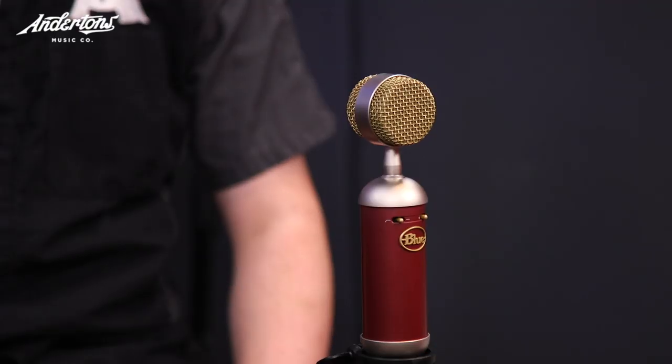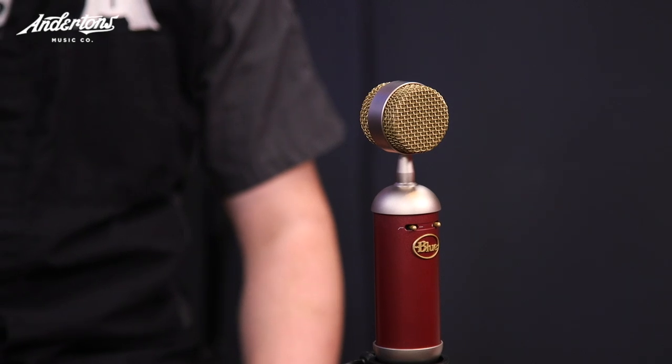Absolutely. So the Spark is a very neutral sounding mic. It accentuates the mid-range of the voice characteristic. It's great on things like acoustic instruments, things where you really want the body or string, like on an acoustic guitar, for example. You want to hear that string plucking, things like that.